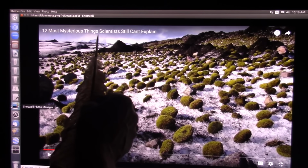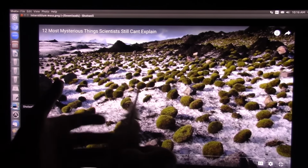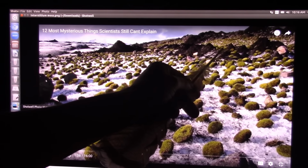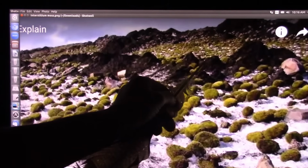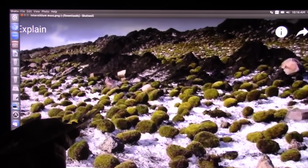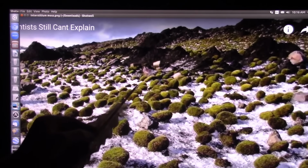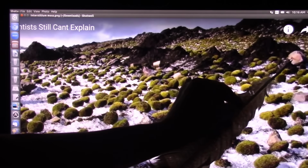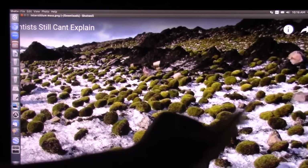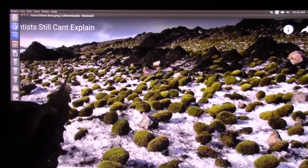12 mysterious things scientists can't explain. Well, what the hell is going on here? Because look, way up here, look at how many there are in here. Look at these things, they're everywhere. But that's what skin is, it's everywhere on you. Now you see here these big red spots, these are going to be blood. It has to be fed with blood. There are going to be spots here where you could go and find where there was blood.